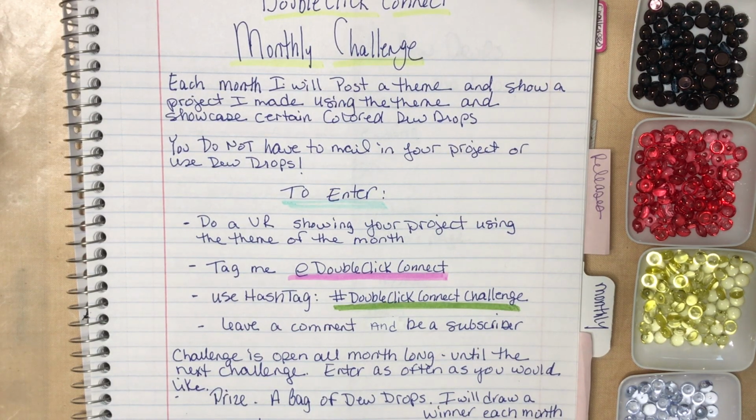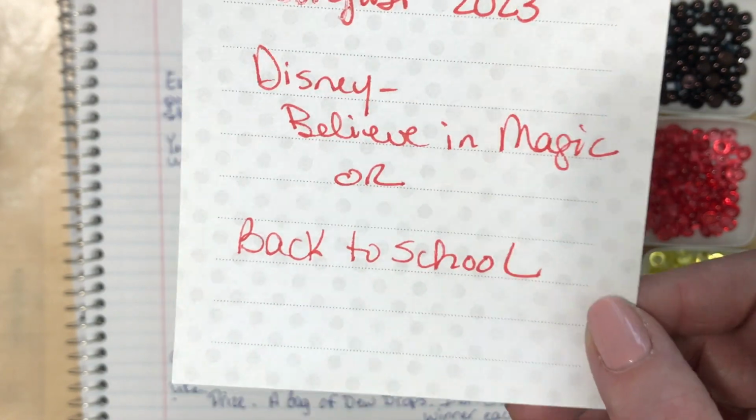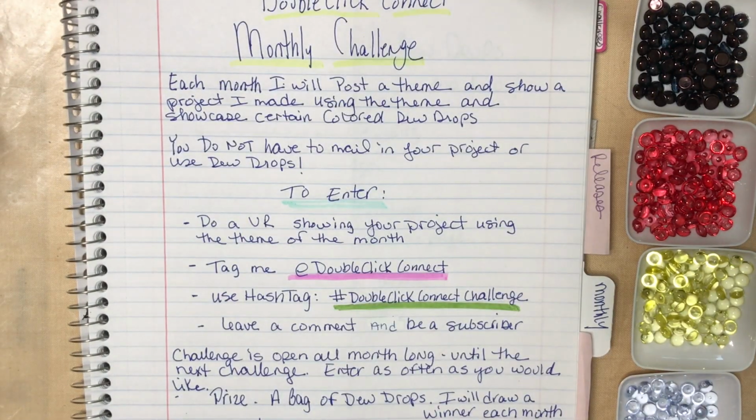Today I'm doing my mid-monthly reminder for the August 2023 challenge. This month's challenge for August 2023 was Disney's Believe in the Magic or Back to School. Thank you to everyone that has already entered this challenge. I will go ahead and link all of those channels down below. You can check them out and become inspired by all of the amazing projects that everyone has been entering.